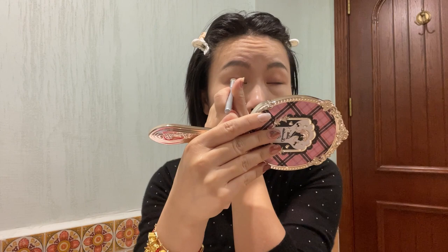Eyes are going to be a very quick one. Use the red chamber. True me. This one is really pretty. See, you can use it for eyes and blush. Just use a dark brown color to define the wing.